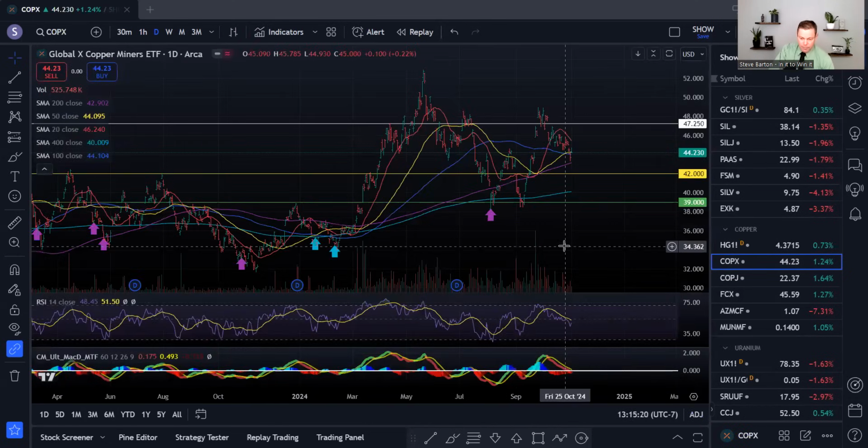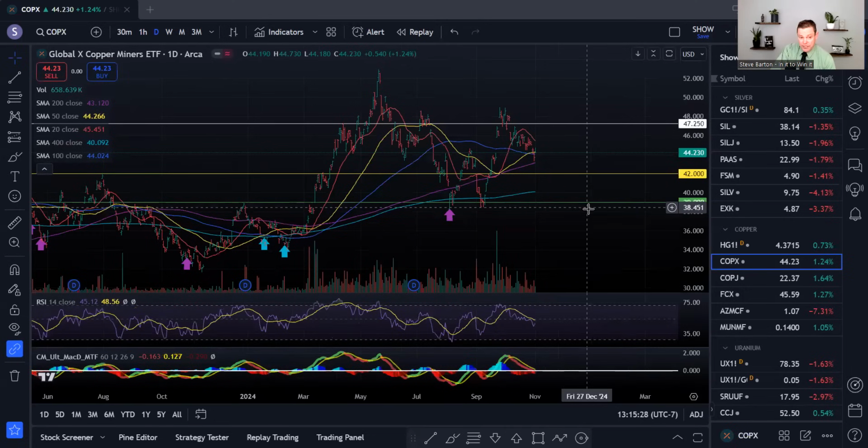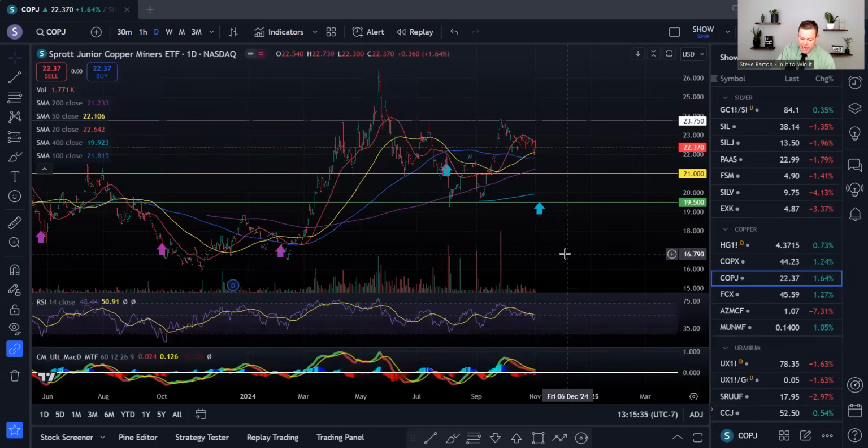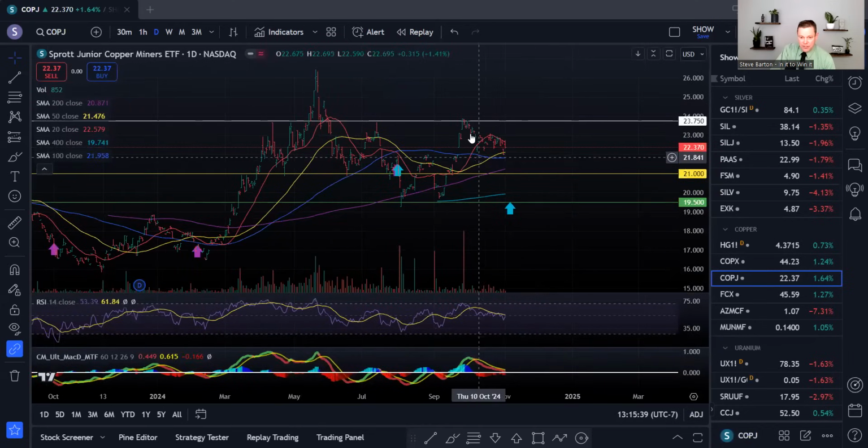COPX is down 1.7% for the week. It just bounced right on that 200-day moving average, then shot up. If you don't have any position in this, I'd be looking first at 42, and then after that at 39. COPJ is down 1.4% for the week. Same kind of pattern, just a little bit of an exaggeration of it, and a much smaller market cap in this ETF. But yeah, first entry around 21, and then after that 19.50.